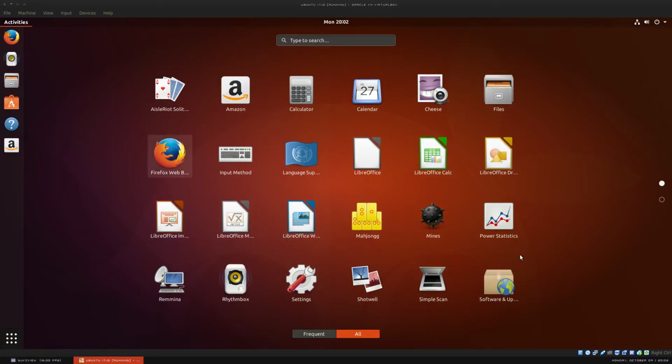By default, it looks like we have a few games like Mahjongg, Solitaire, Mines, Sudoku. We have our calculator, calendar. We have Cheese, which is a webcam application. We have the file manager, Nautilus, which now is just called Files. GNOME is renaming all of their software basically to make simpler names. Instead of Nautilus File Manager, you have Files. Firefox is our web browser. We have the LibreOffice suite installed. We have Calc, Draw, Impress, Math, and Writer.